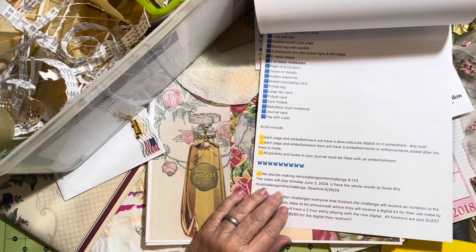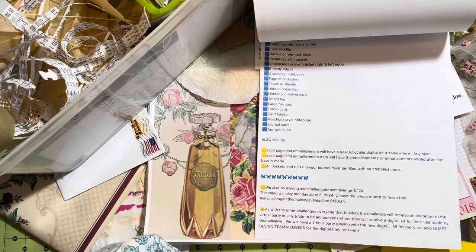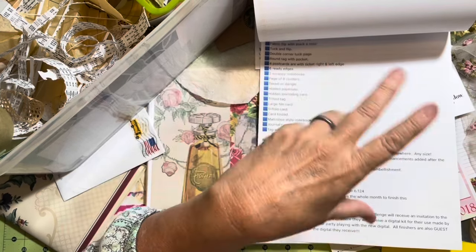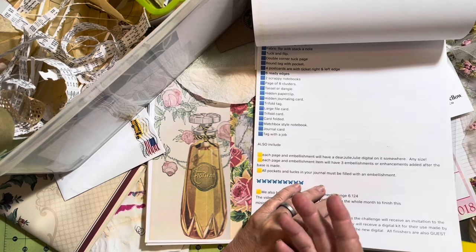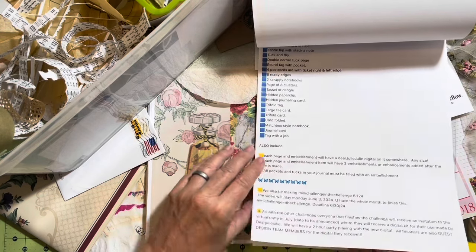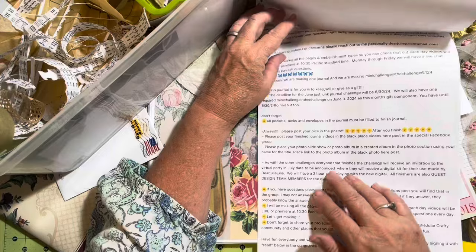And so now we're going to tell you a little bit about the way that these challenges work. We do them each month. They start on the 1st. They end on the last day of the month. You have the entire month to make your journal. As you finish items, you'll want to take pictures because you're going to be putting those into posts. That is to encourage, inspire, and to share our work with each other. Plus, that's how I tell whether you actually did the challenge or not.